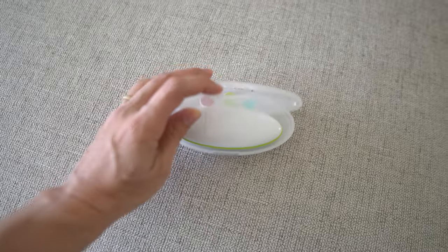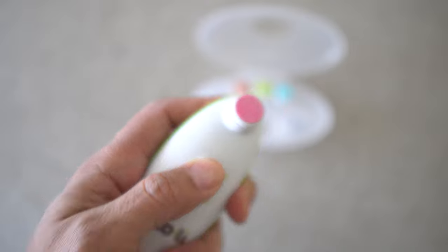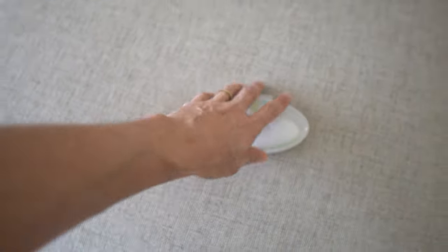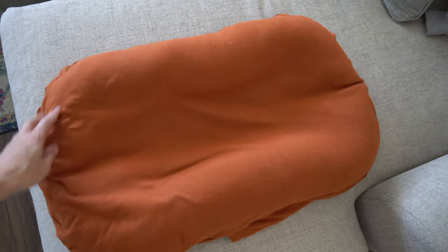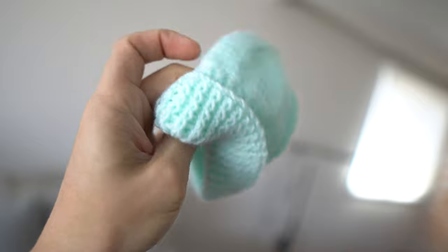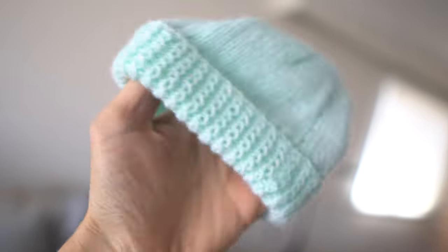An electric nail file for their little sharp nails. This is a must. A Snuggle Me lounger pillow so you can put the baby in there and it keeps her from rolling around and all comfortable. These have been nice. Baby hats. These are super important for winter and around the house if it's cold.